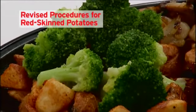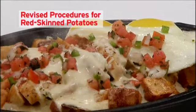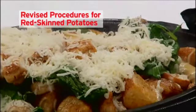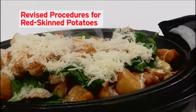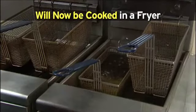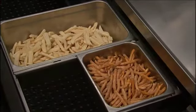Based on feedback from our cooks, operators, and guests, we are changing the procedures for handling and cooking red skin potatoes. This procedure was tested in 20 restaurants in 8 states and received very positive feedback from our guests and operators. Instead of being grilled, red skin potatoes will be cooked in the fryer. Red skin potatoes should be cooked in the fryer from a frozen state.